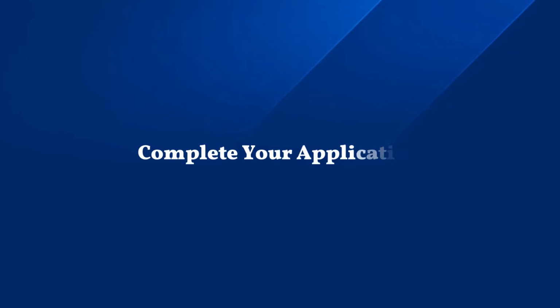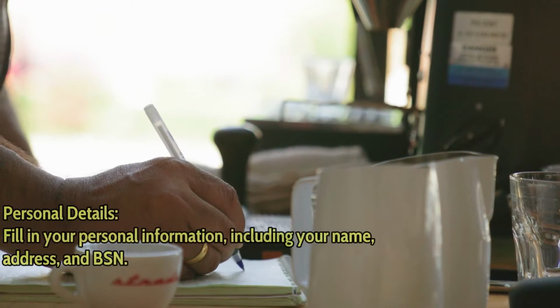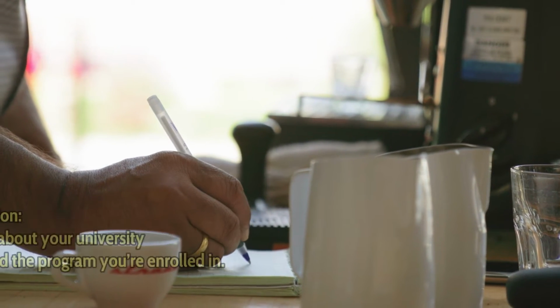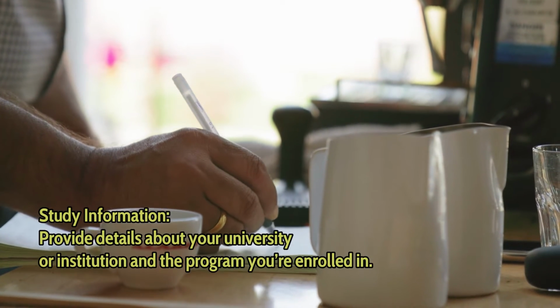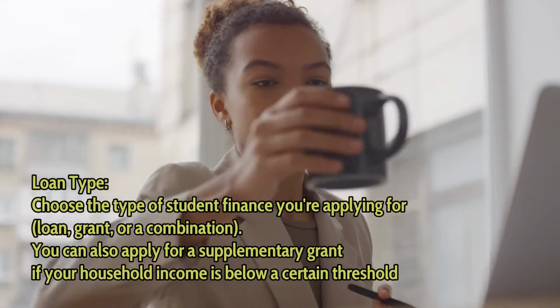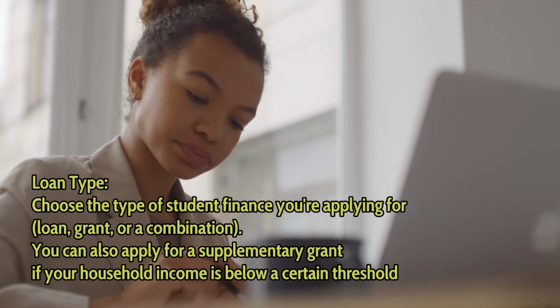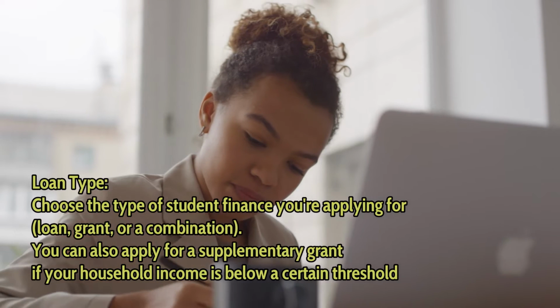4. Complete your application. Personal details. Fill in your personal information, including your name, address, and BSN. Study information. Provide details about your university or institution and the program you are enrolled in. Loan type. Here's the type of student finance you are applying for: loan, grant, or a combination. You can also apply for a supplementary grant if your household income is below a certain threshold.